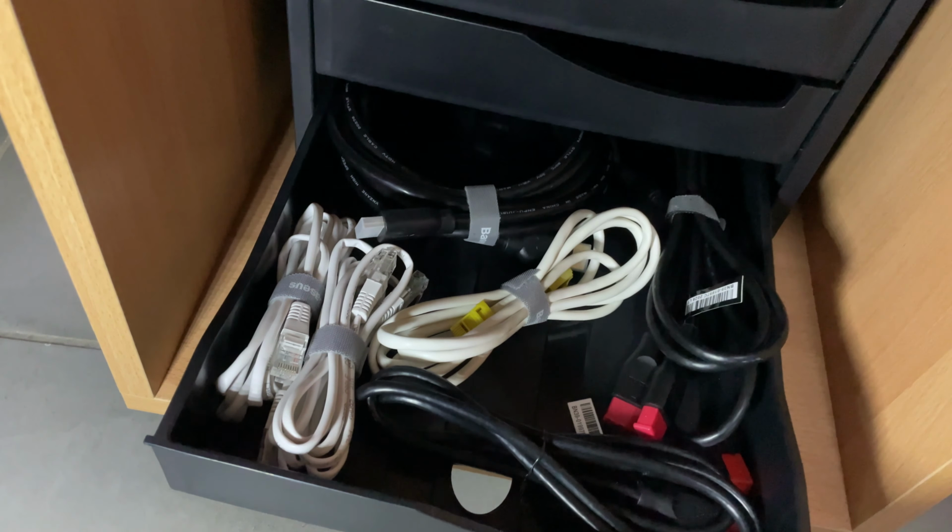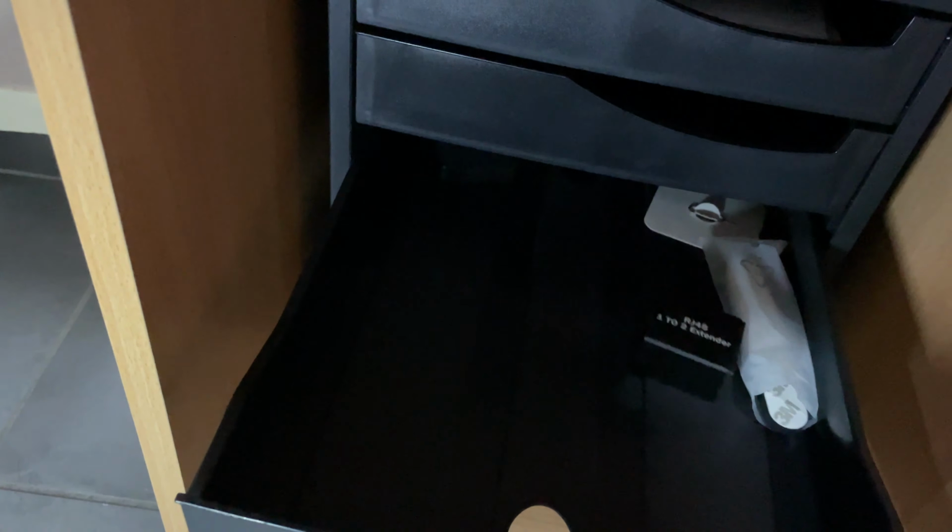And I also have bought another one, a smaller one, for my router. Also, I use a file cabinet to store my cables, to store useful files and all that kind of stuff.